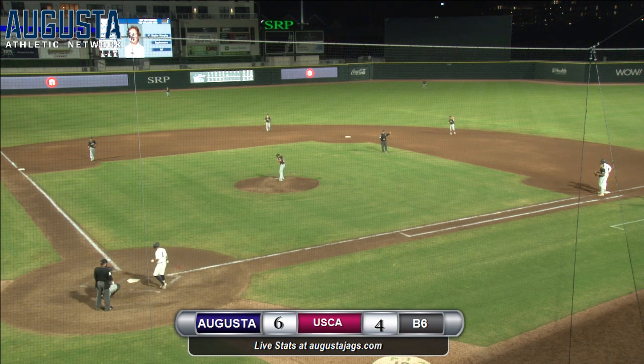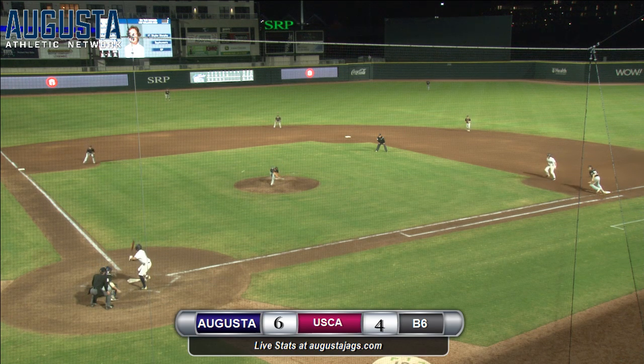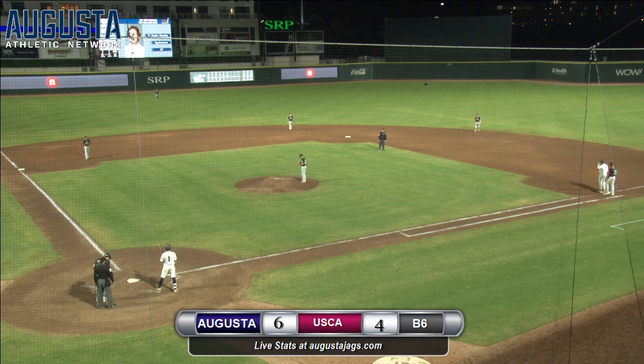Yeah, and that particular play, he just released the ball too late from his usual release point, and the ball sailed on him, and he pulled it over to the outfield side of first base. And when you do that, even with Markevich running, who has good speed as well, the Jags are in business and still in this bottom half of the 6th inning.